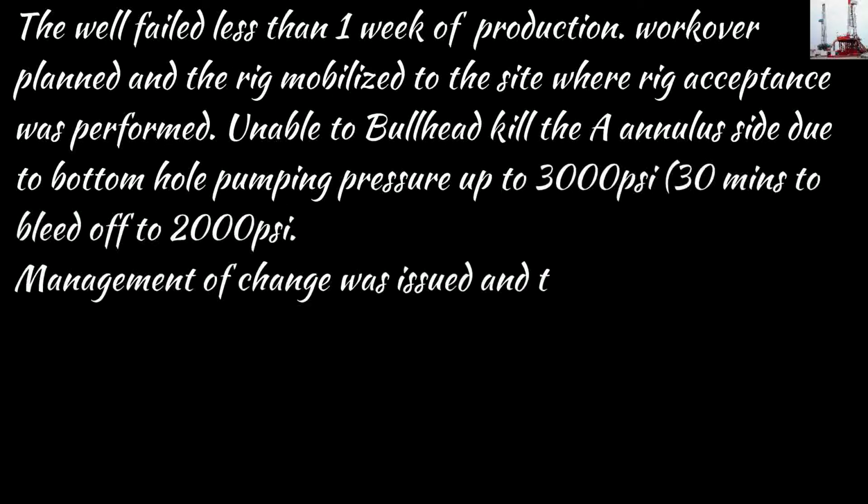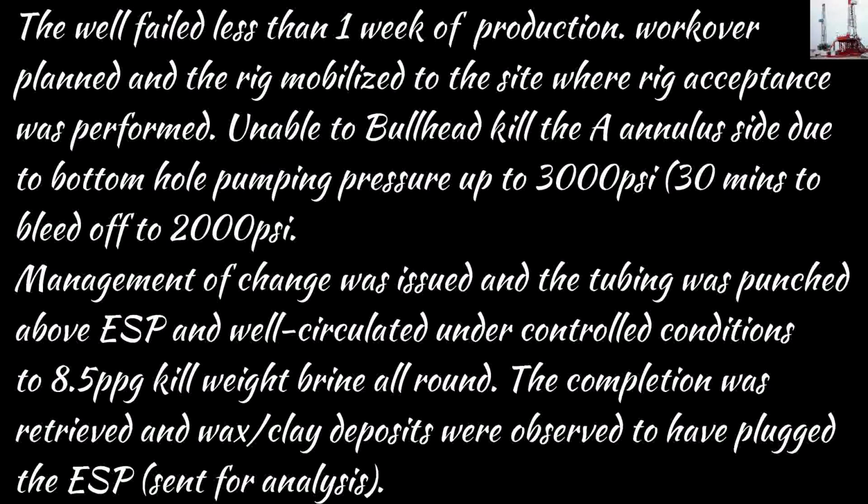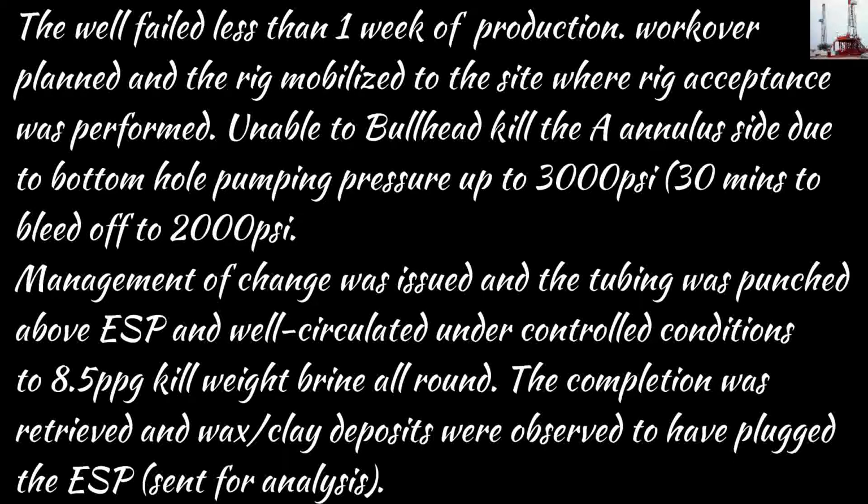Incident description. The well failed less than 1 week of production. Work was planned and the rig mobilized to the site where rig acceptance was performed. Unable to bullhead kill the annular side due to bottom hole pumping pressure up to 3000 psi, 30 minutes to bleed off to 2000 psi.